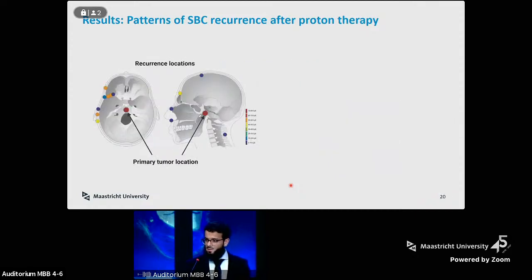After evaluating the MR images and the medical reports of our patients, a number of 18 recurrences were identified in the 7 patients. This figure shows the locations of all the new tumors in relation to the location of the primary chordoma. Almost all recurrences occurred in adjacent location, separate from the primary chordoma and outside the therapeutic radiation areas.